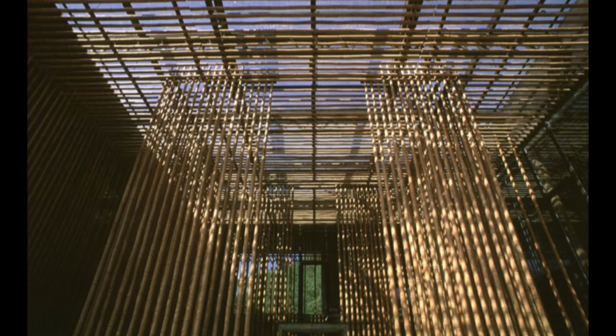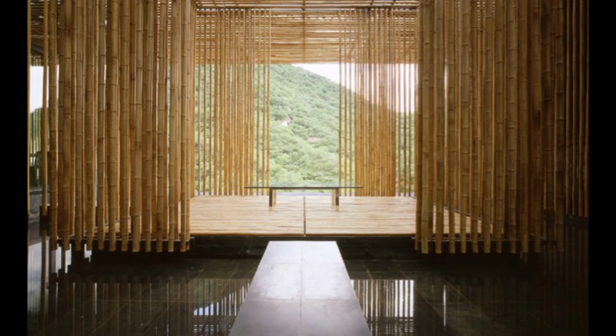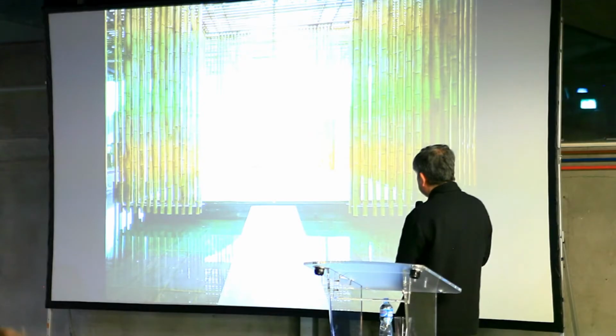And this is the main space of this house. This is the tea house. This kind of semi-outdoor space is important for a special experience. And the wood, as we have many, is a challenge.